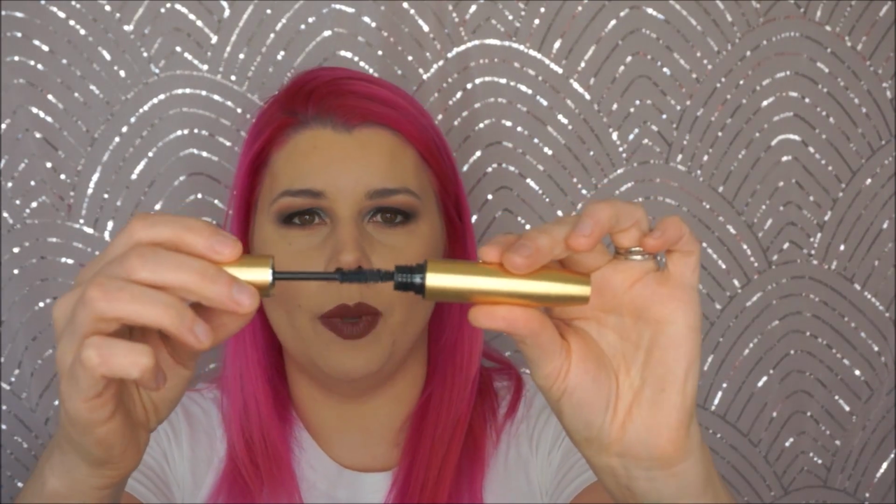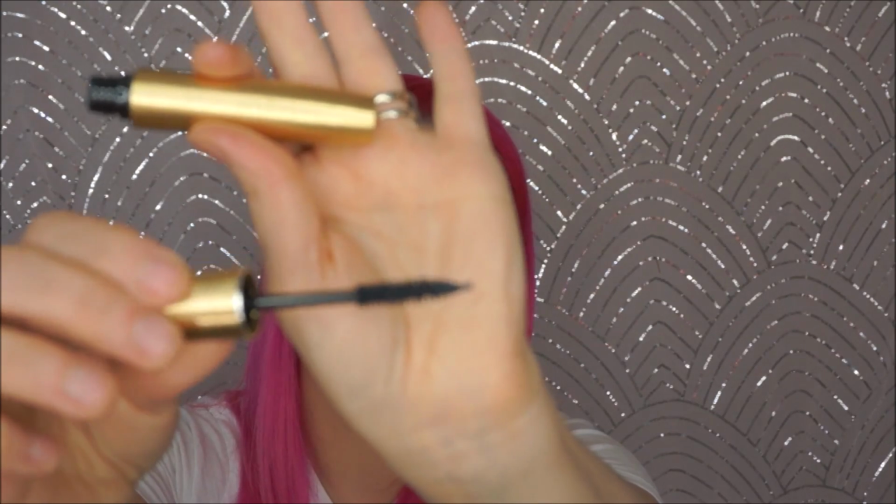All right, we have a Grande Mascara Lash Boosting Formula, and this retails for $25. Okay, so it is actually just a black mascara. It's got a nice kind of natural bristle brush.